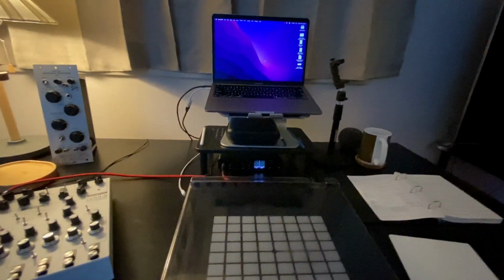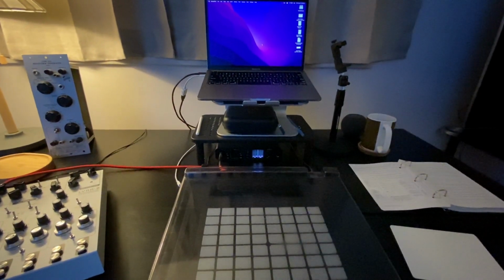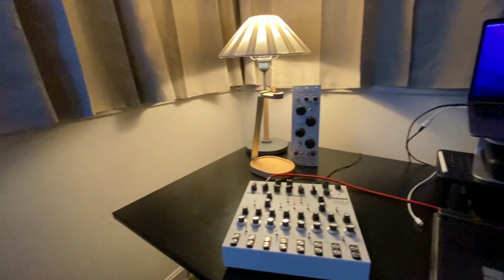But basically, anything I can't do with these, I will do in there. And that's basically it. So there's a studio tour for you. I'm pretty well set up and ready to roll. I've been making a little noise here and there.